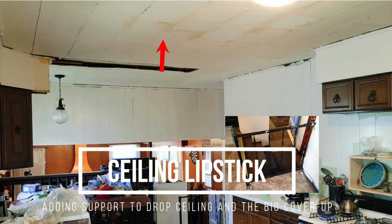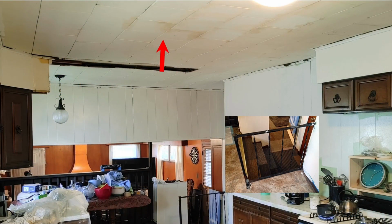Okay, lipstick on a pig, or we're gonna do some silly lipstick. But the first thing I had to do was, some of these tiles are coming down, so I had to take small screws and go everywhere along the ceiling to put those tiles back up so they were there securely. That was number one. Then at that point, I had to cover up the gap. I showed you that earlier.